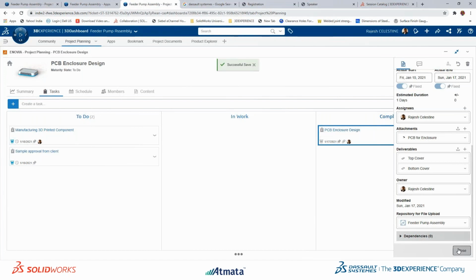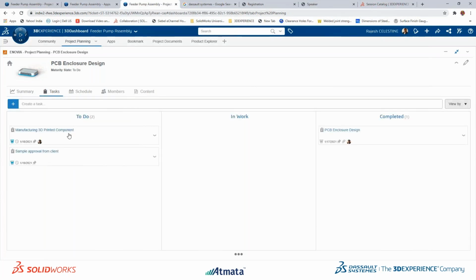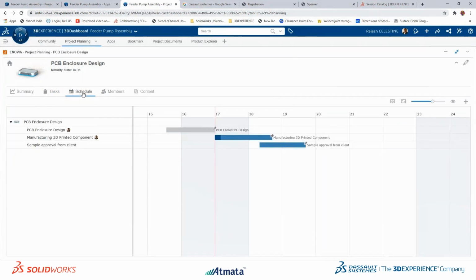A simple, intuitive workflow. If you see here, when I check my schedule, 1 task has been completed and 2 more are pending. The grade 1 is complete. If you see my tasks, I have 2 more tasks. In a similar way, I can drag my to-do task from my task list and drop it into in work. Then you can see the schedule shows that the work has started.